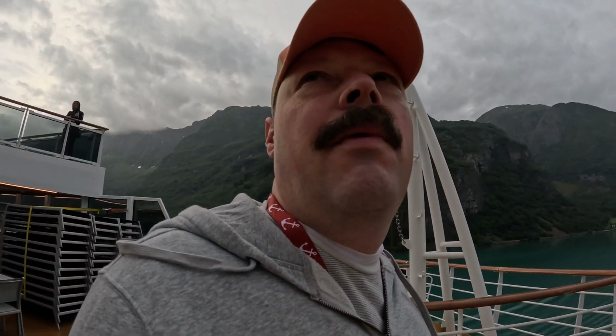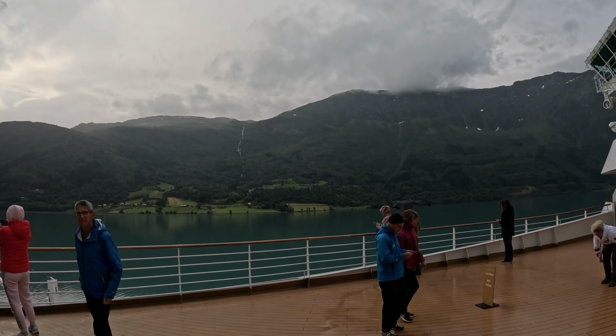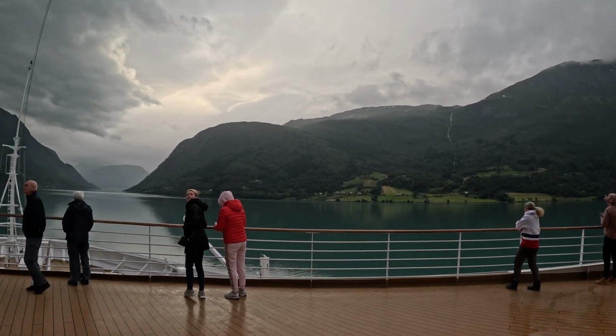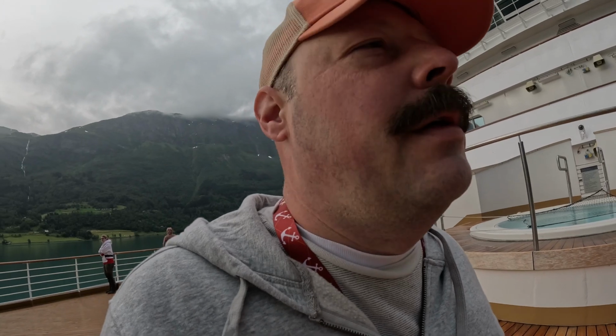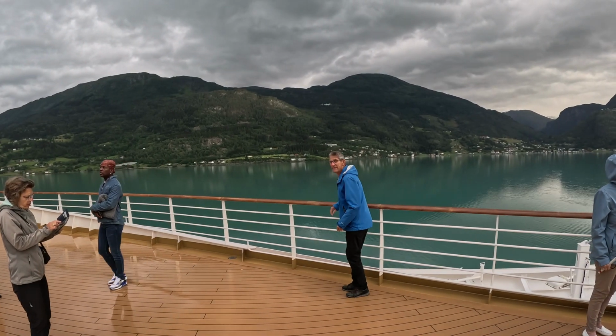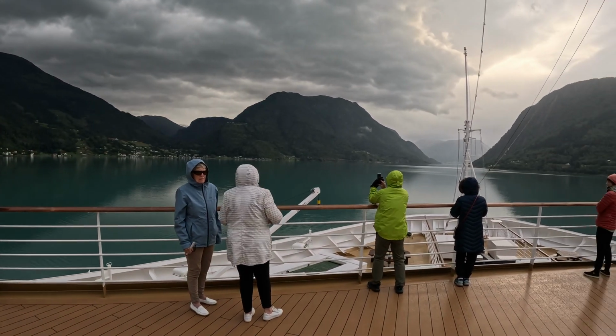Try to take the selfie again with this big one. Let's check out these beautiful fjords. It's a little drizzly today. Alright, went forward to the bow now. The fjords have more to see than the ones yesterday. Just the weather's not as good as it was yesterday.